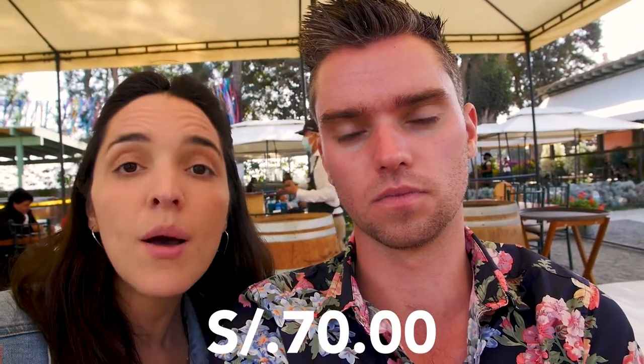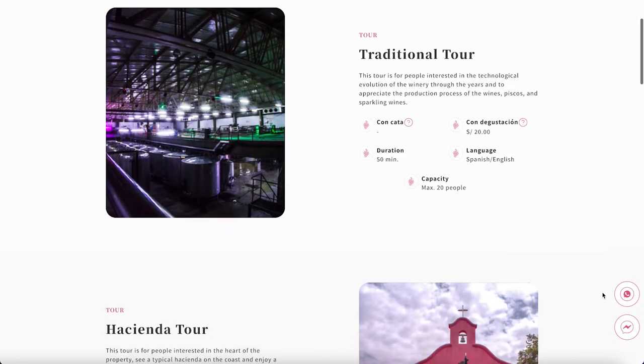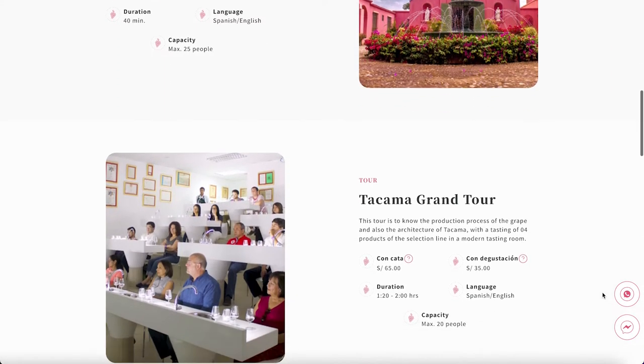The property is beautiful and well maintained, like this oasis in the middle of Ica, which is really nice. Totally worth it. The price was 70 soles per person, so that's about $20 per person. And they do have different kinds of tours. We did the grand tour with tasting. So just so you know, when you're booking, there are all these different options.